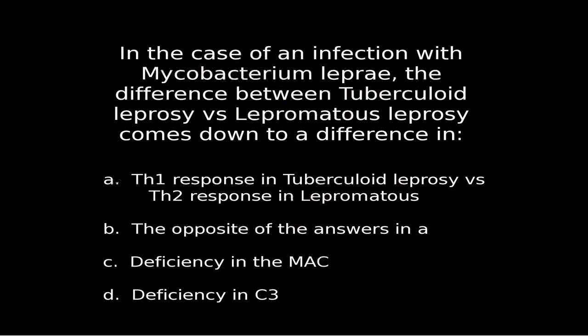C is deficiency in MAC. If you had a deficiency in that, you'd get Neisseria meningitis. And D is a deficiency in C3. If you didn't have C3, then you're not going to be able to opsonize, right? And then you're certainly not going to be able to have the MAC complex either. But neither one of those is the correct answer.